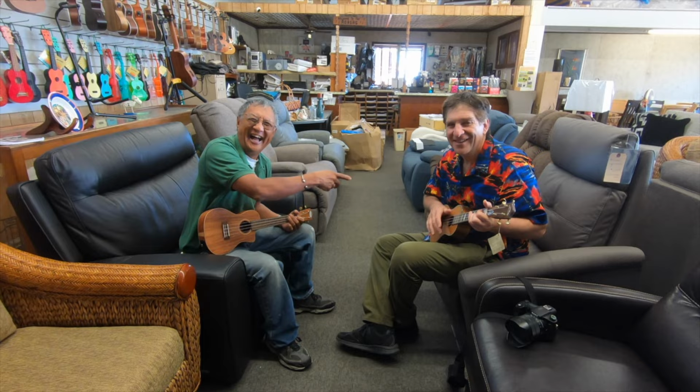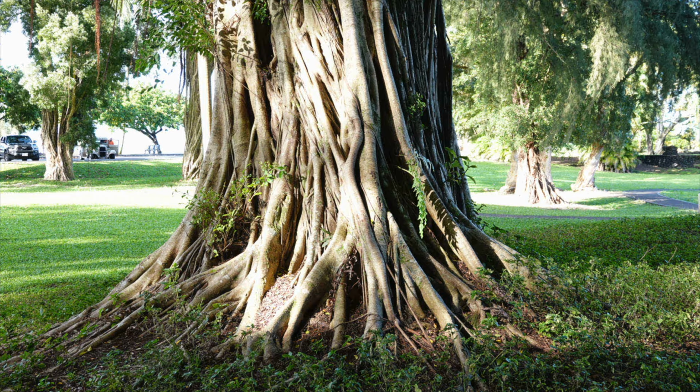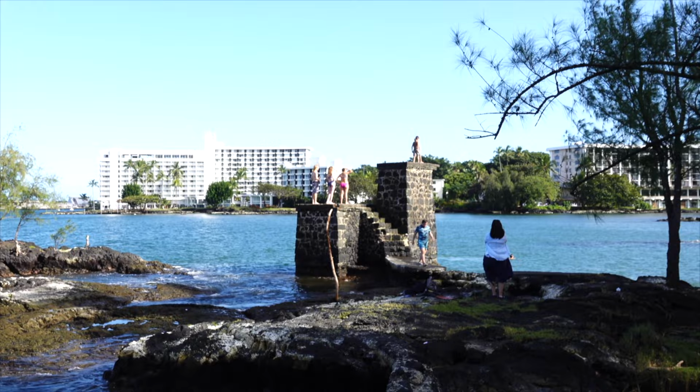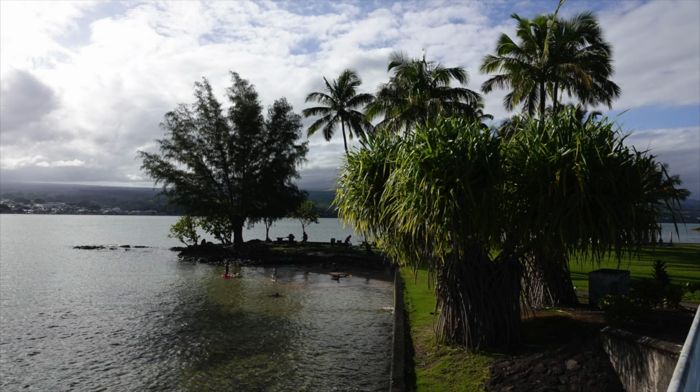The most developed area of Hilo is Old Banyan Drive, home to the resorts of Hilo, a beautiful park and many huge banyan trees that line the streets. The must-stop for photographers is the small Coconut Island, which can be navigated to over a small footbridge. It's a nice, friendly beach with a great view of town from the shore.